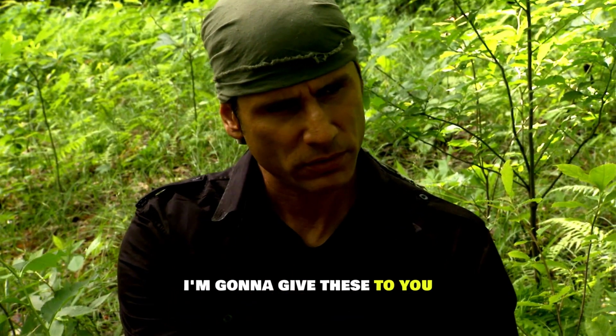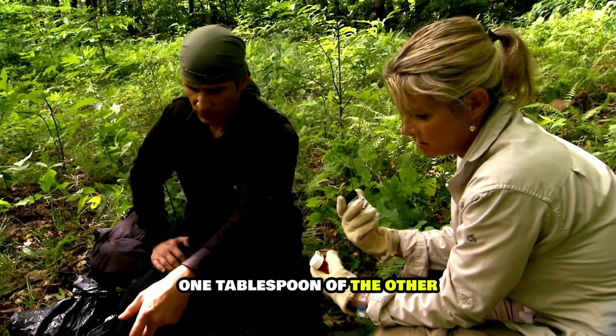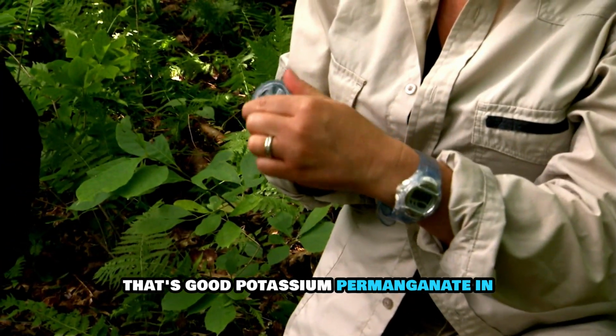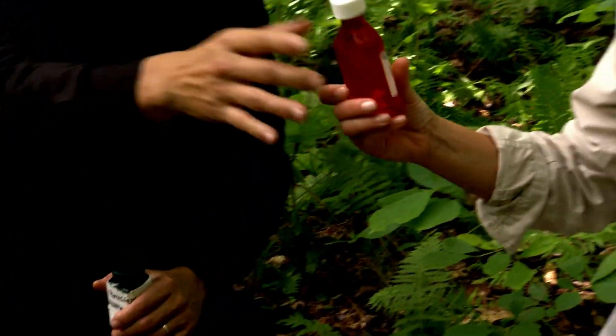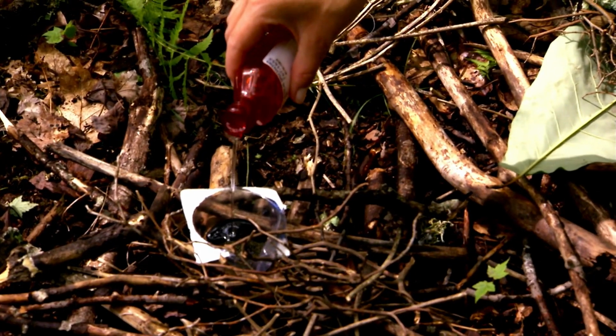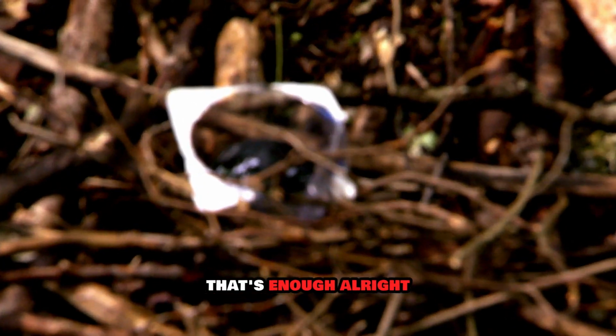I'm gonna give these to you. Take maybe about a tablespoon of one, tablespoon of the other, pour them in this little plastic container so they don't drip down onto the ground. All right, that's good. The potassium permanganate in. And now here goes the glycerin. All right, wait, that's enough. All right. 12 seconds later.